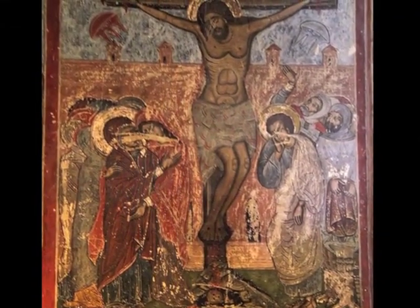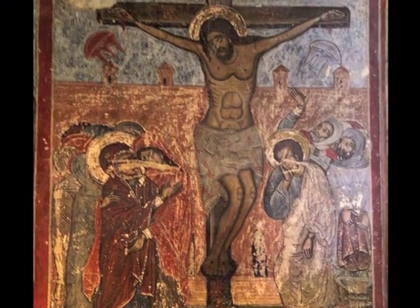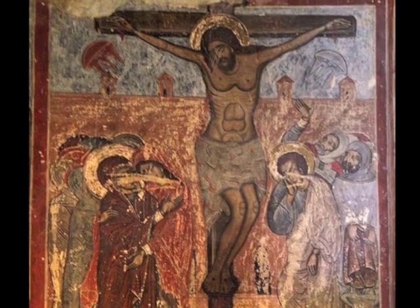This is a crucifixion at a cathedral in Mishketa, Georgia. At the top right and left, we can see two upside-down bowls, each with a face looking down. Wow!